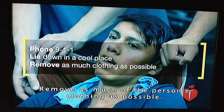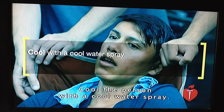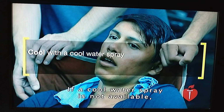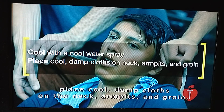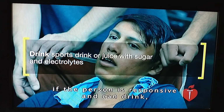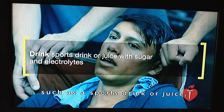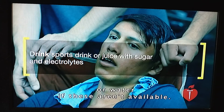Remove as much of the person's clothing as possible. Cool the person with a cool water spray. If a cool water spray is not available, place cool, damp cloths on the neck, armpits, and groin. As with heat cramps, if the person is responsive and can drink, have the person drink something with sugar and electrolytes, such as a sports drink or juice, or water if these aren't available.